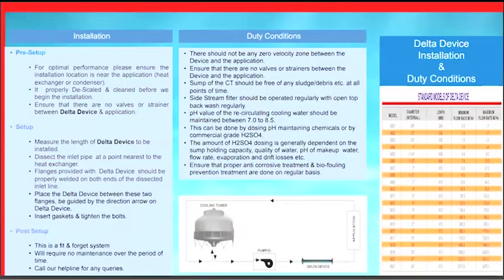The recurring cost: there's no recurring cost for this Delta device. It's only a one-time investment, and it has already been tested up to 10,000 ppm and hardness up to 50,000 ppm. There is no maintenance required, no manpower required, no power required, hence you are saving power. It's non-polluting. It has no extra inventory to maintain, and the COC is 15 to 20, and the corrosion is nil in this case.